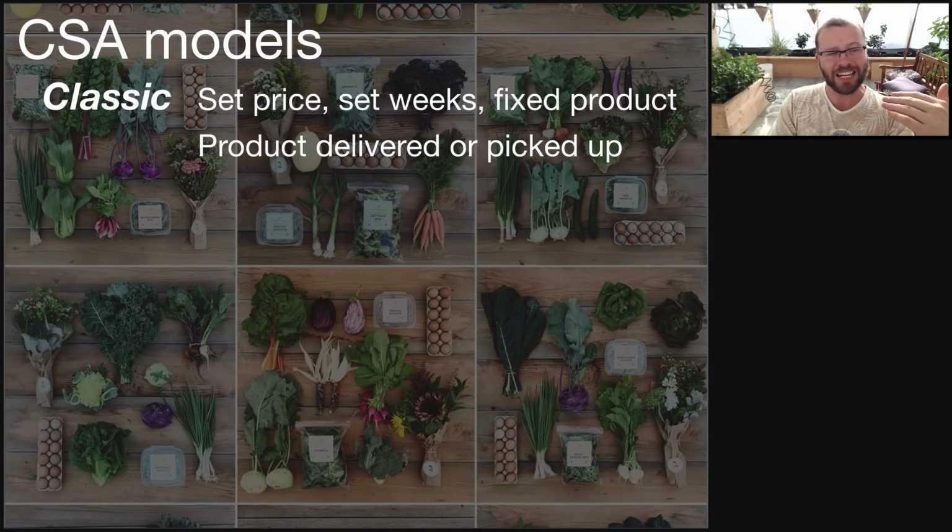So at the end of the day, these kinds of things speak volumes as far as customer participation. And a lot of CSAs decline each year as far as their membership, and then they have to go out and find new members. And so that could be a whole other subject that we could get into another time. But we're trying to focus on sort of the marketing and how all this stuff works in this video.